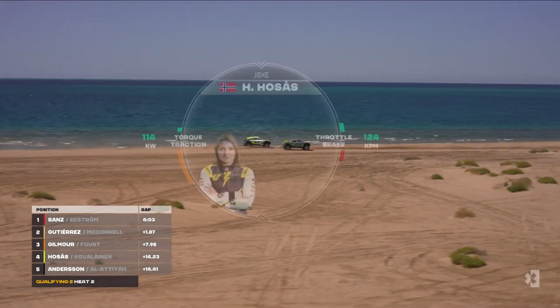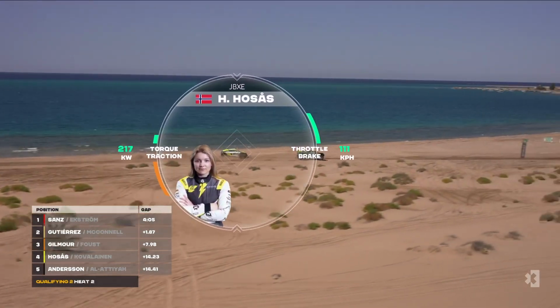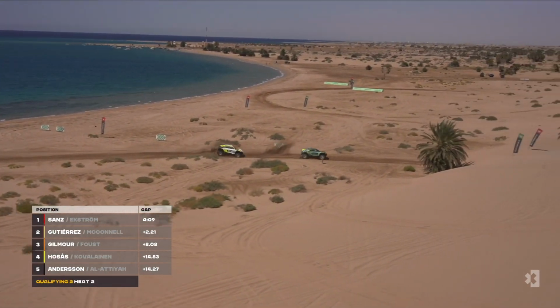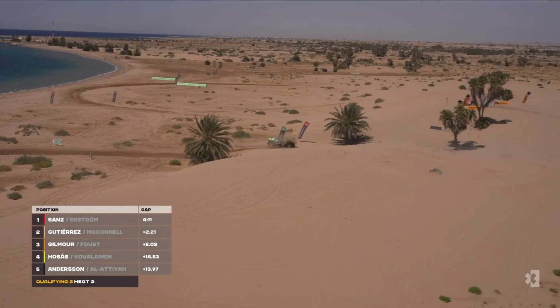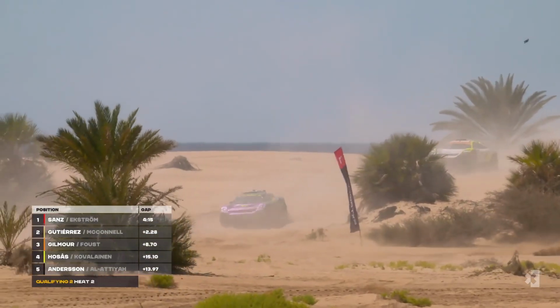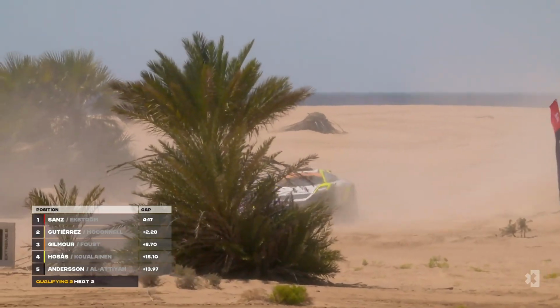Anderson getting up past Hozas, using the Inoa hyperdrive. Nicely done. Brilliant, absolutely brilliant move there. We've seen some phenomenal driving from Clara Anderson. I think it was P3 on her debut performance in XE, and then a P1 in her last race of 2022.